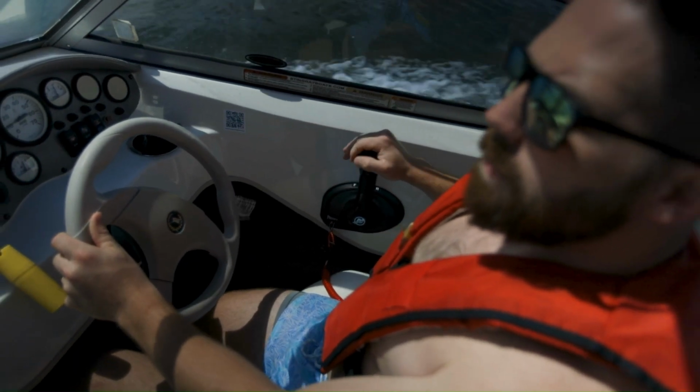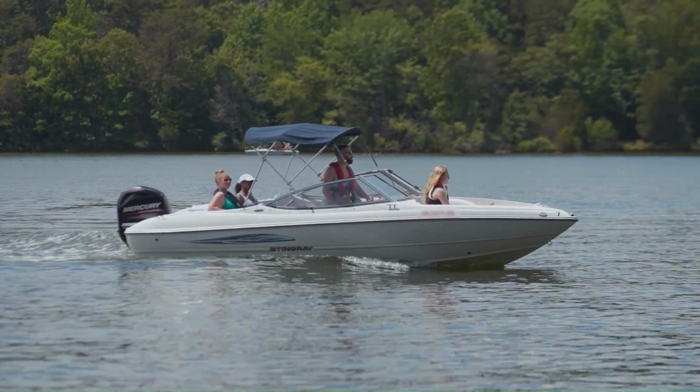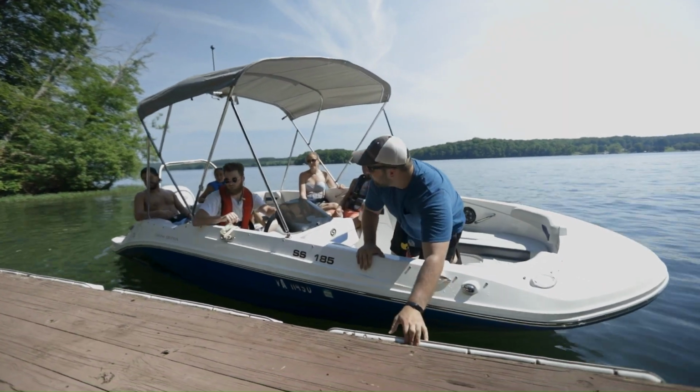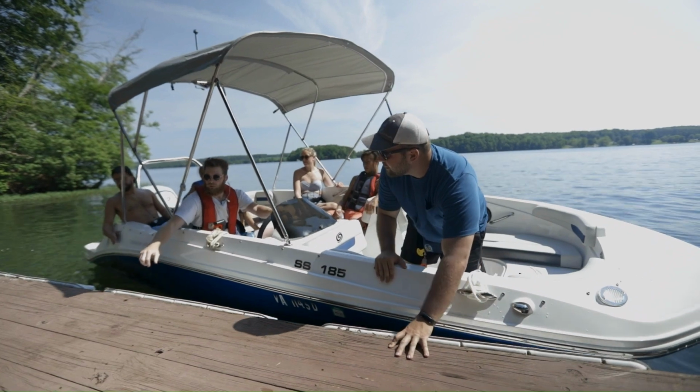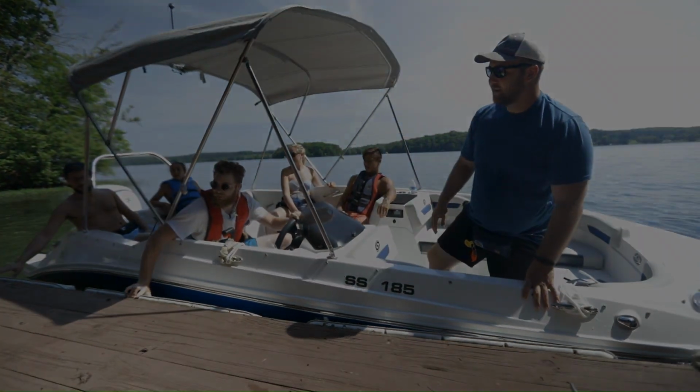Even after you place the throttle in neutral, the boat will continue to coast forward. Never try to stop a boat by putting your arms or legs between the boat, another boat, or the dock, as this can result in severe injuries.